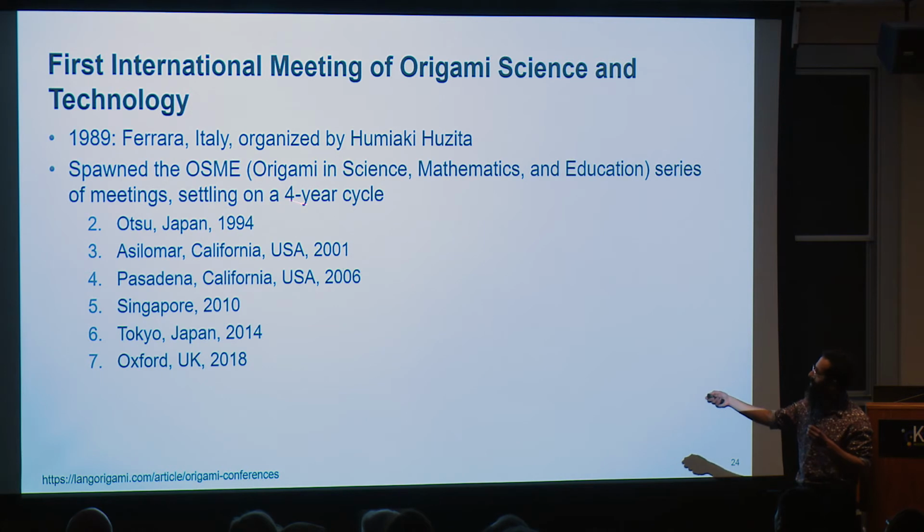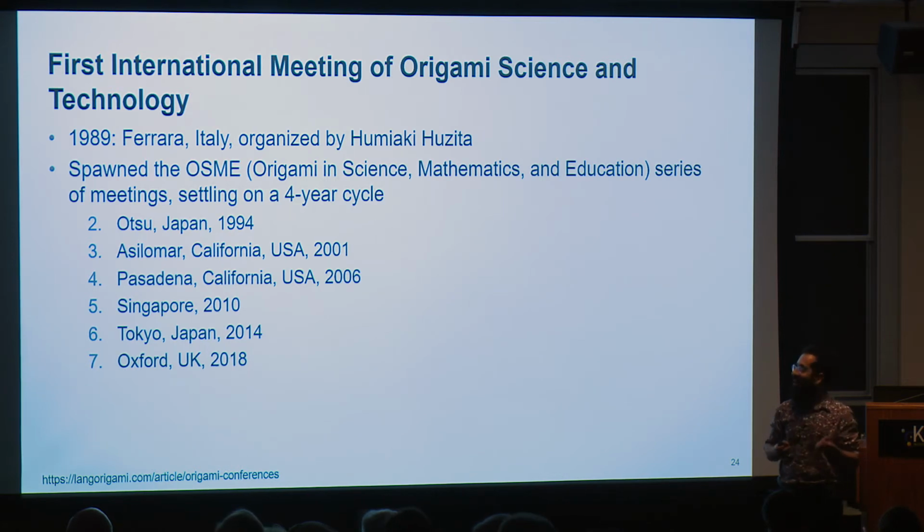The proceedings from the first meeting are impossible to find. It's a very thin volume. It was self-published by Ozita. It was edited by Ozita. And I can't find a copy. If anybody has a copy, please, I would love one. The same thing can be said of the second meeting. There's not too many proceedings floating around. But as you move forward in time, the proceedings become easier to find.